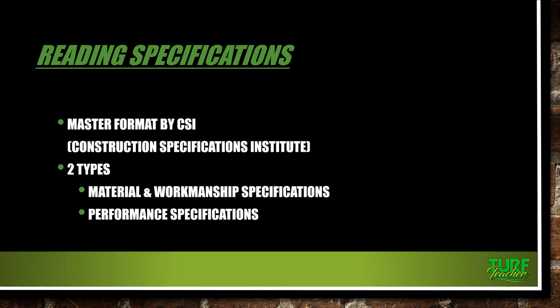The material and workmanship specifications detail the material and construction procedures to be used to complete each project component. This type of spec restricts the contractor to use only those elements that the designer has chosen. Again, if they're specking out Rainbird, you've got to use Rainbird. If they're telling you to do Hunter rotors and pop-ups, that's exactly what you're going to do.